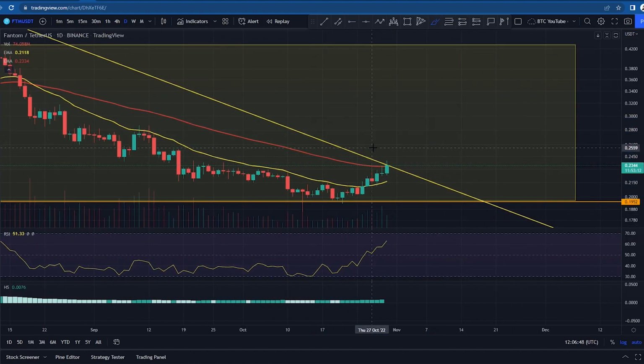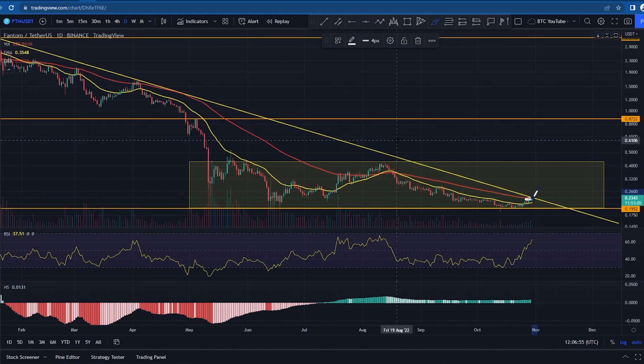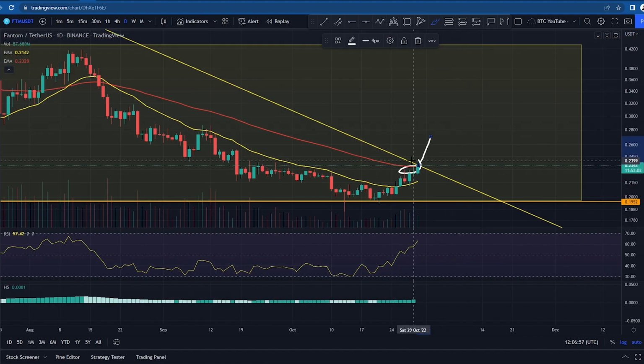And you can see we've actually come here. This is a really, really critical level, isn't it? Because if we break this, it's basically the start of potentially the reversal, isn't it? We've seen other cryptos doing it already. Dogecoin's done it obviously with massive hype. Bitcoin's breaking out of key levels of resistance. A lot of cryptos are, if you look at their technicals.